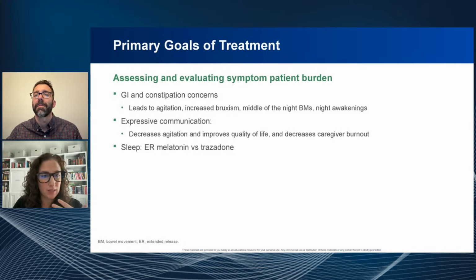Constipation, when girls and individuals with Rett of both genders are constipated, they get irritated, there's more bruxism, they're less likely to feel regulated and calm and able to interact with the speech therapist who's trying to teach the individual how to interact with their eye gaze device. And when they're able to express their needs, they're more calm, they're less likely to be agitated. And when their sleep is high quality, both the caregiver and the individual are more relaxed and rejuvenated and ready to face the day.